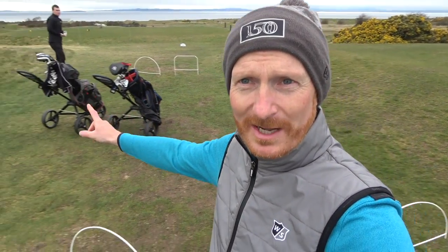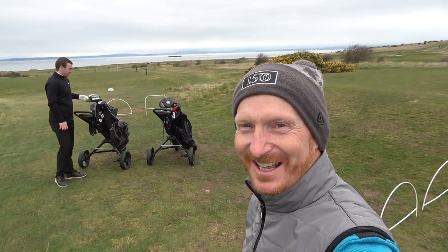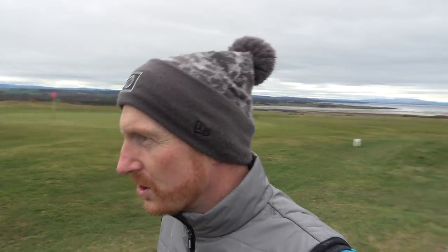Right, we're at Gullane Golf Club, Gullane number two today. Jamie Allen's in the background somewhere. Hi, Jay. Some holiday snaps. I'm going to play the four hardest holes, so we're on T4. It is 454 yards, stroke index 1, so this is the hardest hole on the golf course.